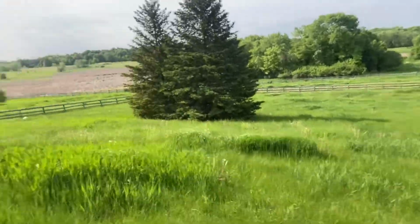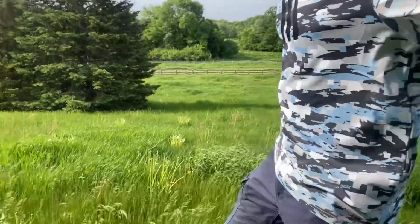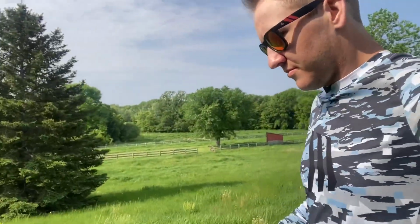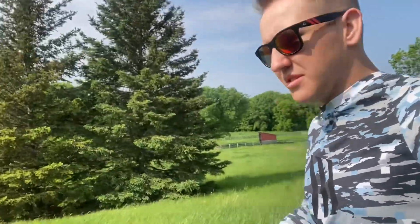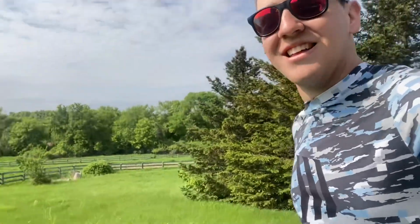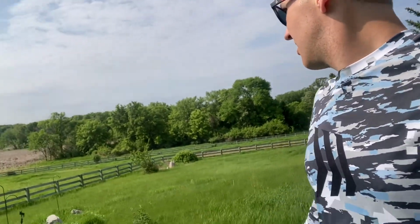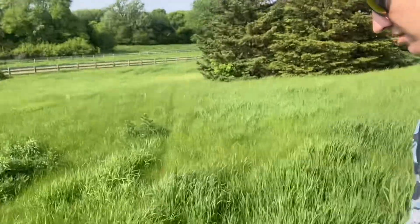Down here by the house, right here, it's like a foot tall. Talking to him on the phone, he said it was pretty long, and I said, okay, all right. Well, should have just went and mowed it right away, but, man, this is a lot.